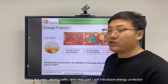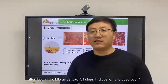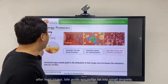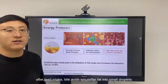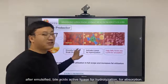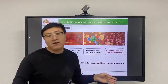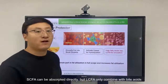And also, in the remaining part, I will introduce it as an energy promoter. After the feed intake, the bile acid takes a whole part in fat digestion: emulsification, digestion, and absorption. You can see here, after feed intake, bile acid can emulsify the fat into small droplets in the emulsification step. And also, after the fat is emulsified, bile acid activates lipase for hydrolyzation. Bile acid in this part takes part in the digestion.